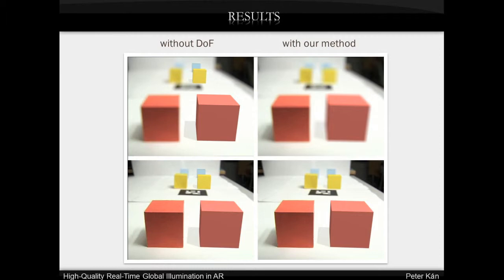So here you can see the real paper cubes on the left side and the virtual cubes on the right side. You can see when the camera is defocused and we render the virtual objects just with a normal camera, they are unnaturally sharp and not visually coherent. As soon as we use a physically correct camera model with a finite size aperture, we are able to render virtual objects like this, which are much more coherent.